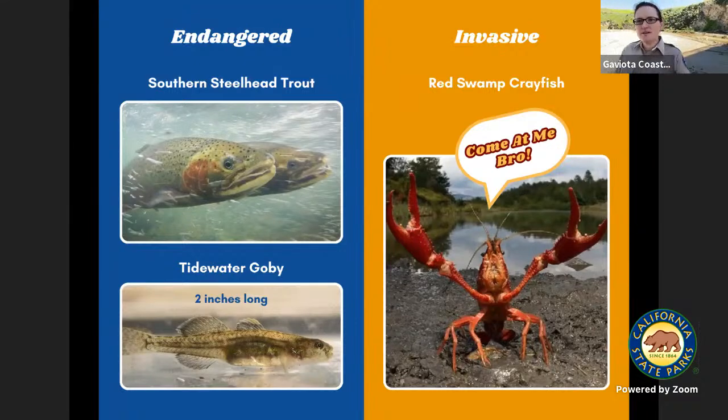So we also have this really adorable, cute little fish called the tidewater goby here at the bottom, and they only get to be about 2 inches long, so very tiny fish. And they can tolerate large fluctuations in creek temperatures and salinity. So when you've got the ocean water coming in and out, they can really tolerate that salty, brackish water.